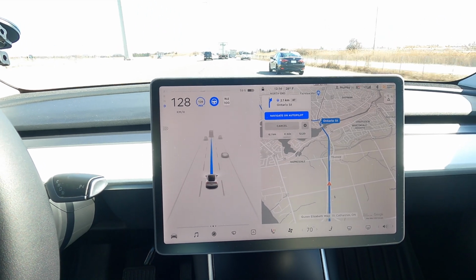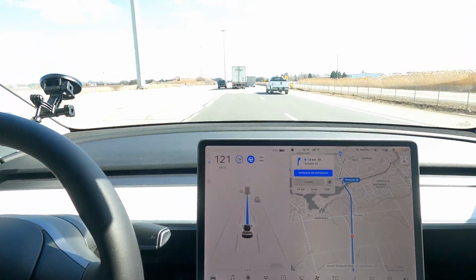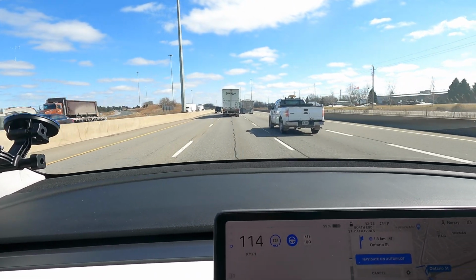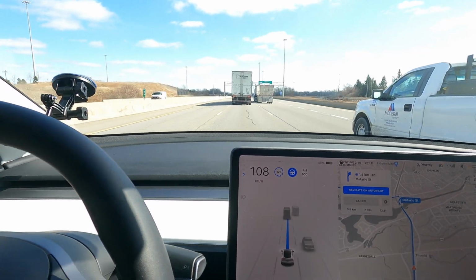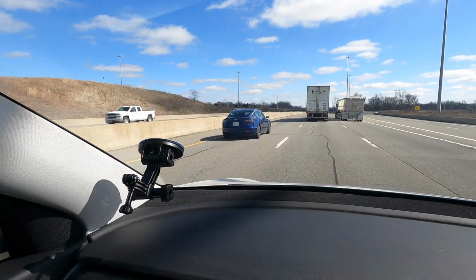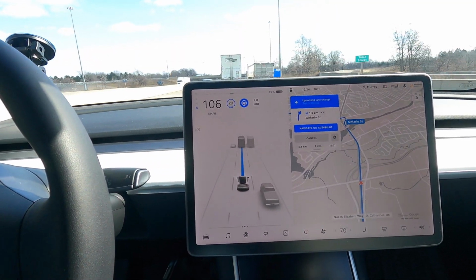The reason I don't use Navigate on Autopilot a lot, you're going to see right now, is that we've come up now on a transport truck. It's going significantly slower, and now the car is going to say, let's get in the left lane and let's pass. And nice blue Model 3 coming up here, beautiful. It's going to want to get over and pass, so I find it changes lanes a lot.